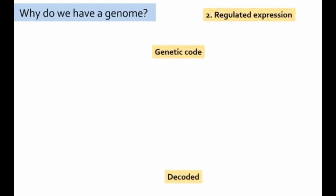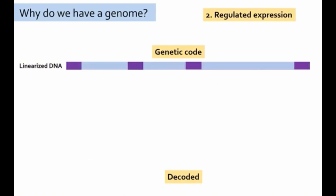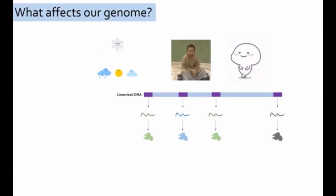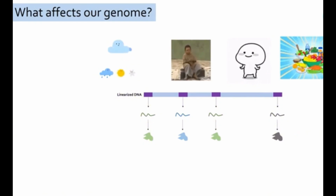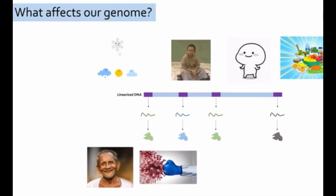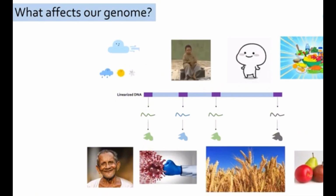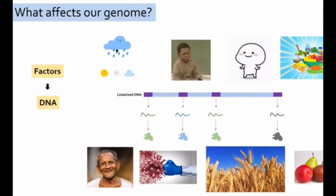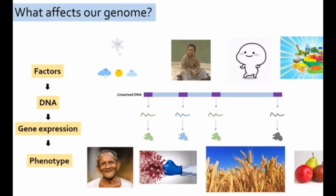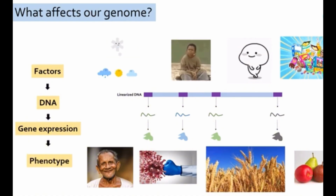The next important thing is that information stored in the genome can be developed or expressed in a specific manner, which means although all our cells have nearly identical DNA, the expression of one or more genes occurs in a regulated manner. The gene expression is altered by many factors: our environment, our thoughts, our feelings, the food we eat, our age, etc. The end product of the gene expression is a phenotype. How an organism looks, its immunity against diseases, yield of a crop, its nutritional characteristics, and others. Such factors affect our DNA, making certain genes express, producing a particular phenotype that makes us and determines our attributes.